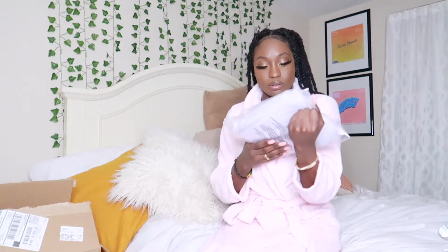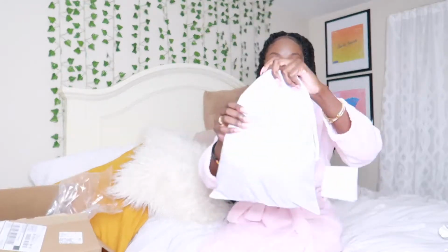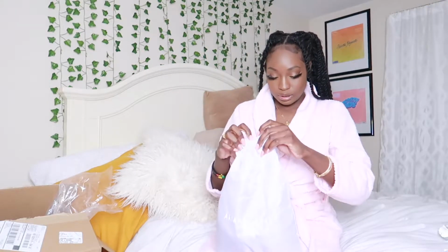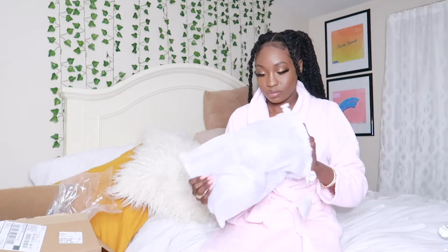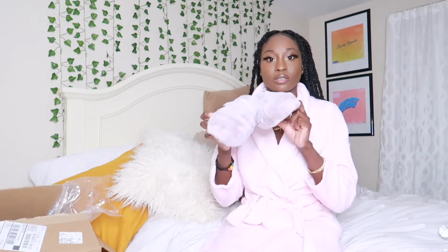We have the slippers. Let's see what this is about. This is cute. Came in a bag like this. It says Ariana Grande. Let's see. Oh, I definitely just dropped that. Oh, they're cute. They kind of look like the UGG slippers.